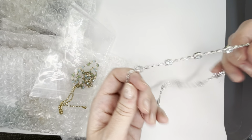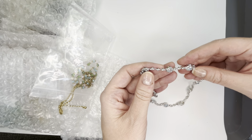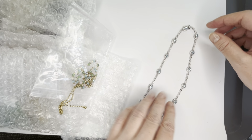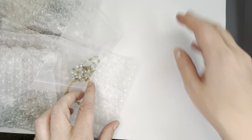Those might be like a CZ in there. But it is very pretty. Let's do $8 on that one. If you do need a measurement on anything, just let me know. But that's a good piece.